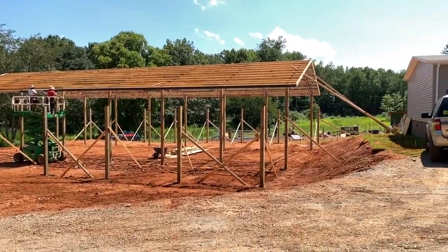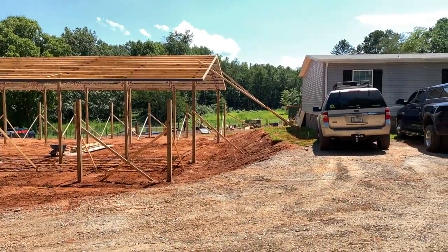So massive. It's actually taller than our roof.